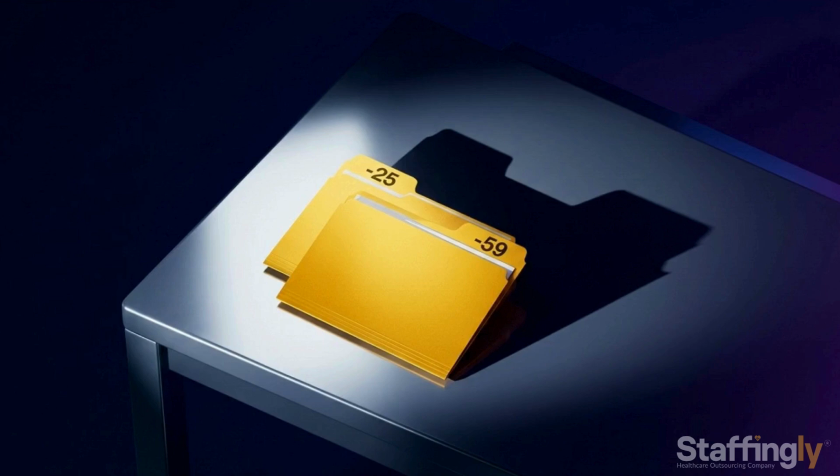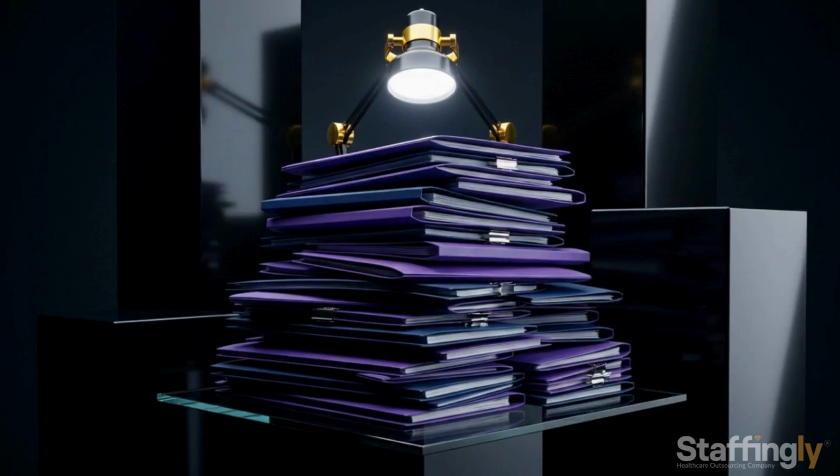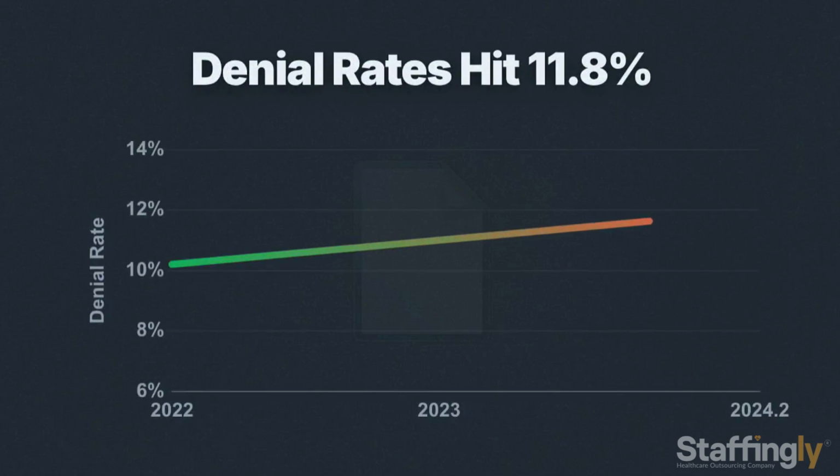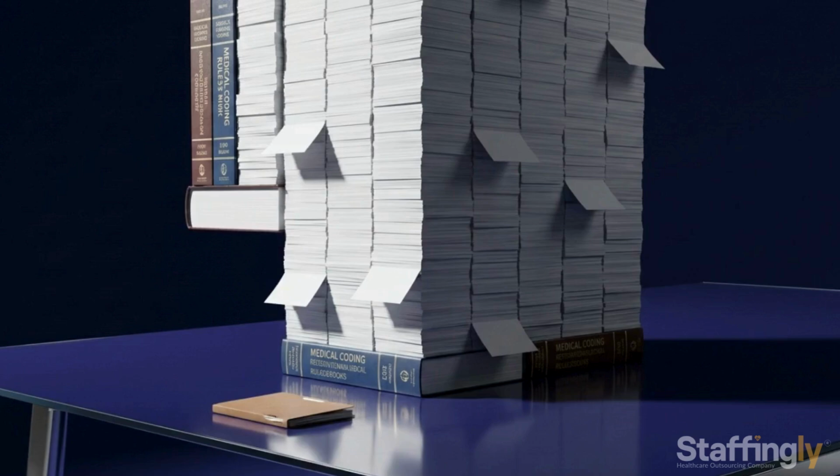The friction usually happens around modifier rules. Modifiers like -25 for separate evaluations and -59 for distinct procedures are heavily scrutinized. When those rules clash with the multiple diagnosis codes required in endocrinology, the claims get flagged. Across the industry, initial claim denial rates hit 11.8% in 2024. As payers tighten their documentation standards every year, this strict environment specifically targets the complex coding required in your specialty.